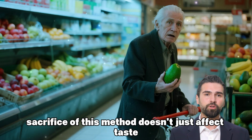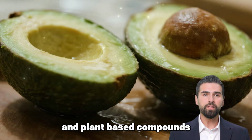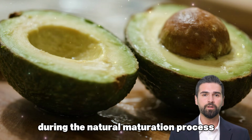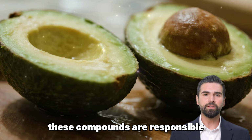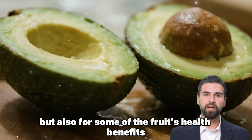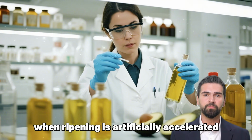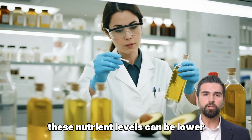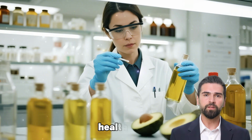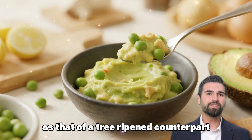This method doesn't just affect taste. Certain antioxidants, fatty acid profiles, and plant-based compounds, collectively known as phytonutrients, develop more fully during the natural maturation process. These compounds are responsible not only for flavor depth, but also for some of the fruit's health benefits, such as anti-inflammatory and heart-supportive properties. When ripening is artificially accelerated, these nutrient levels can be lower. Dr. Reed points out that while the avocado still contains its characteristic healthy fats, its overall nutritional profile may not be as robust as that of a tree-ripened counterpart.